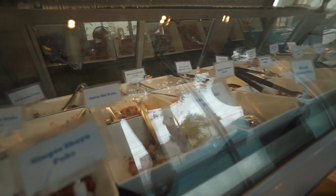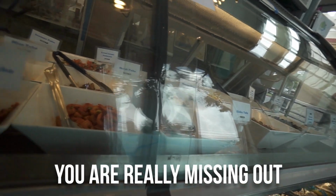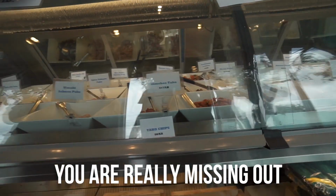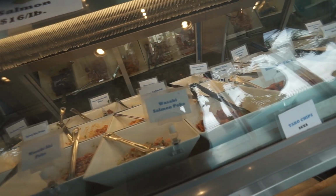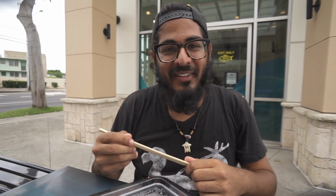We've never had poke before. Do you have anything you'd recommend? We're not a huge fan of raw fish. Do you guys have cooked fish ones, or is that... You know, you're really missing out if you're not eating. No, I think I will try the raw one. Okay, I think I'll take the miso garlic. The salmon? Yeah. Perfect. Awesome. Thank you very much. All right, ladies and gentlemen, we're back with chopsticks.